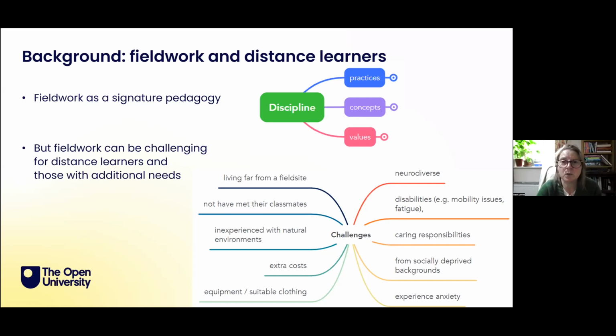So distance learners will be very often living far from a field site. We have students all over the UK, but we also have students in other countries. So, you know, they can't get to us easily, although we do have residential field schools. We don't have very many of them because of the nature of distance learning, obviously. So, you know, we need to think about how we get students involved in fieldwork when it's something that they're probably quite inexperienced in. Very often they won't have met their classmates face to face, so that can be tricky. When you're taking students out, they might have extra costs just to get to the field site in the first place. There might be equipment or clothing. So these are a whole range of barriers.